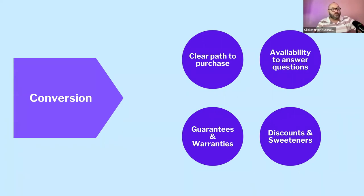Having guarantees and warranties is very important to people. If you've got a physical product, they will want to know, well, is there a warranty on this? Oh, 12 months? Yeah, that's fair enough. Or you go, oh, I've got 2 years. Oh, that's above the normal. Or it could be some kind of guarantee of what they can expect by working with you.